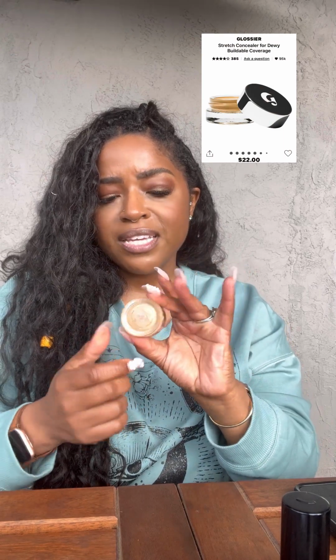And then the last concealer is the Stretch Concealer by Glossier. I absolutely love this. This is one of the few that I have that's potted. I think this is a very awesome option to use with a concealer brush. And this one goes on very light. It's very buildable and I feel like it melts into the skin and it's less likely to crease. But I just think this creates a really, really beautiful, natural, but still lightening effect under the eyes. So definitely one of my go-tos.